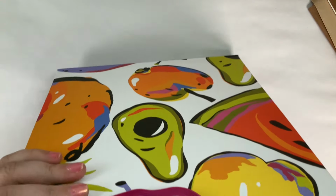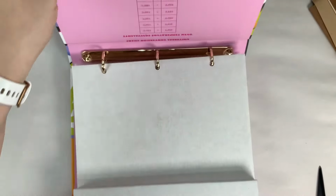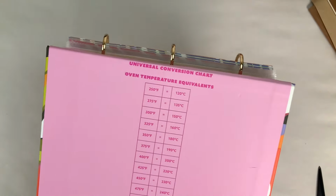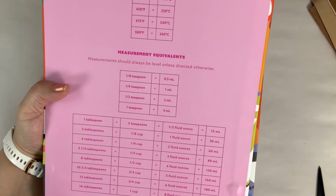And she does have a website and a cookbook and all of that. And there's a piece of cardboard in here. And then on the back side, it has a universal conversion chart. So it has oven temperatures and measurements.